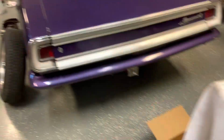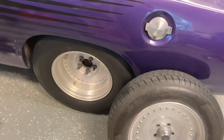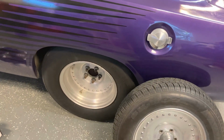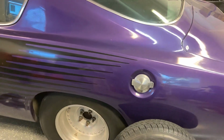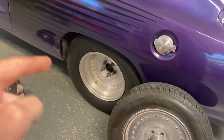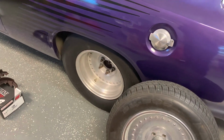Whenever you get your slicks, oftentimes they're matched sets, but other times they're not, especially with quality control right now. So you should take a string and go all the way around the outside of it, mark that, and then check it with the other side. I believe they should be within a ½ inch of each other. And if your car is moving over from one side to the other, you can always try and switch this slick to the opposite side. So you just flip them straight over. See if it does it then. That could cure your problem.